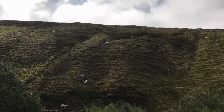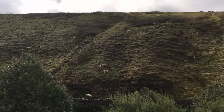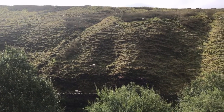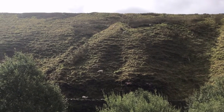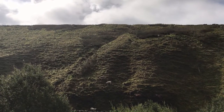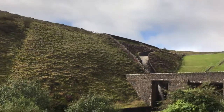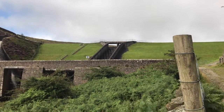I wonder if you can appreciate the angle of that slope there, that those mental sheep are on. That's a hell of a slope, you know, and it's straight down into a stone wall. There's loads of them. Anyway, that's the Upper Ogden Reservoir there.